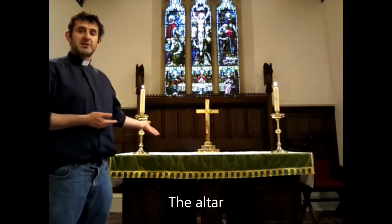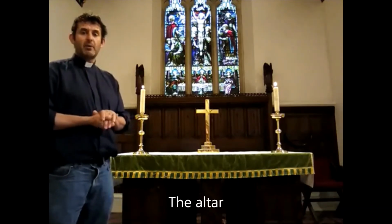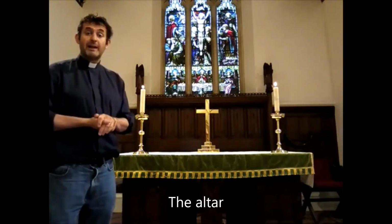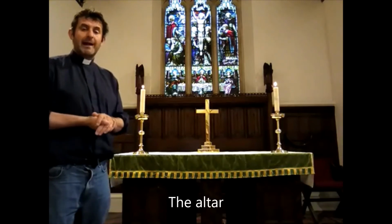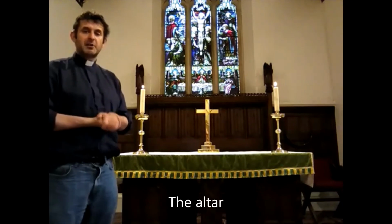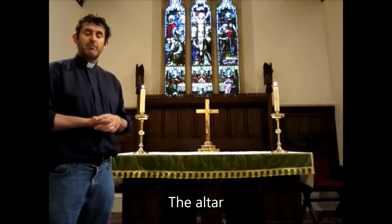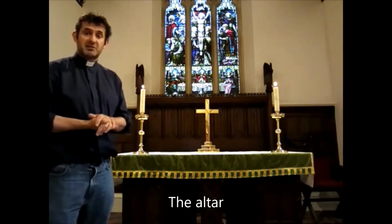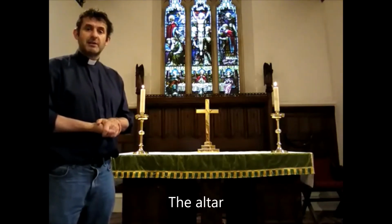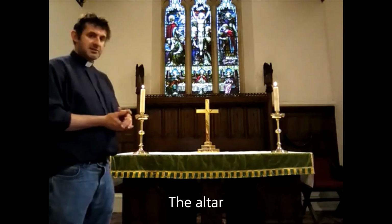And this altar is important because on Sundays we celebrate communion from the table here, where we remember the Last Supper of Jesus' life, his last meal, where he had a meal with his friends and they ate bread and drank wine. And Jesus commanded his disciples to do the same. And so we continue to do that. We eat bread and we drink wine to remember Jesus, to remember his sacrifice on the cross, and to celebrate his victory over death. And this altar helps us to do that.